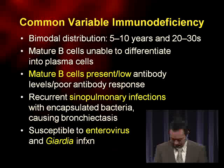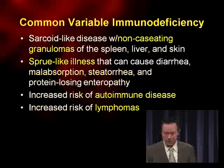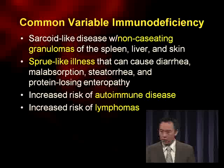Now, what makes it different than Bruton's agammaglobulinemia is, one, these patients have mature B cells present. Okay, so that's a clue. They also get autoimmune disease. They can get a sarcoid-like disease of non-caseating granulomas in their organs, such as the spleen, liver, lung, skin. They can get a sprue-like illness that causes diarrhea, malabsorption, and protein-losing enteropathy. And they're at increased risk of other autoimmune diseases.